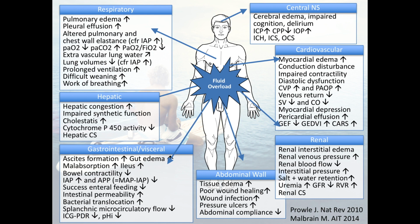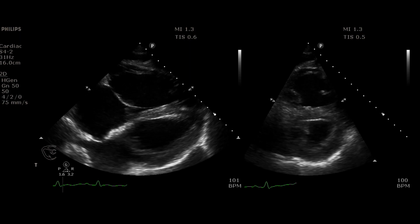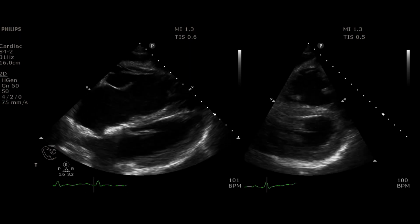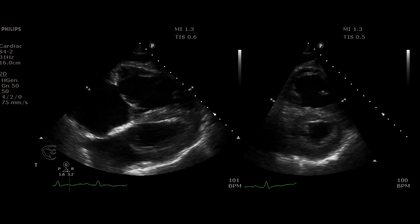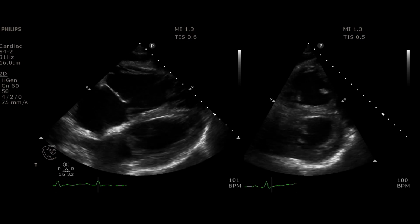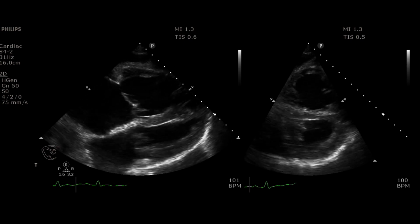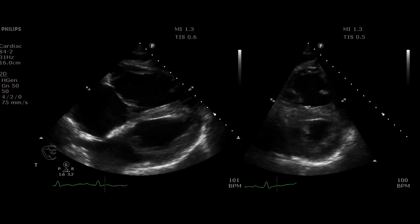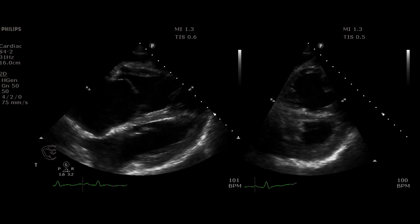Now here's a slide of all the bad things that happen in each organ system with fluid overload. I won't go through them all, but feel free to pause the video to read them in more detail. Here's a quick clinical case for you. This is an echo of a post-laparotomy patient 4 days down the line from their operation on 40 mils of noradrenaline, which is a lot. They're 11 litres fluid positive, edematous, on renal replacement therapy, so like a dialysis machine, with no fluid removal dialed in, and a low cardiac output on the cardiac output monitor.